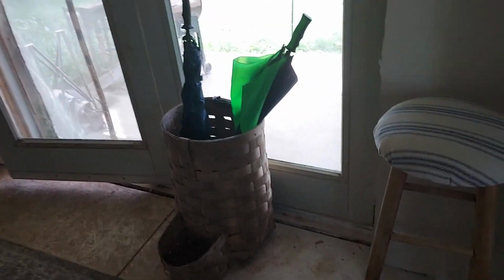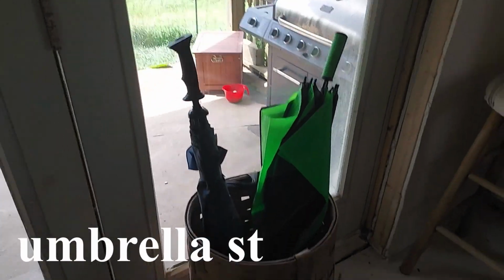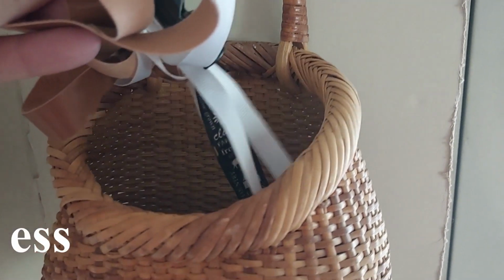This large trapping basket placed next to the door is a great place to stash some umbrellas. And right next to the door is this little basket where we have dog whistles.